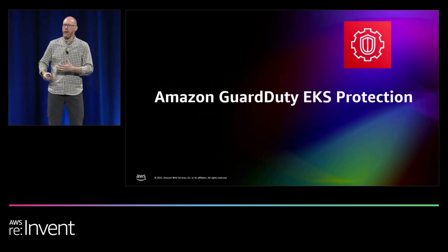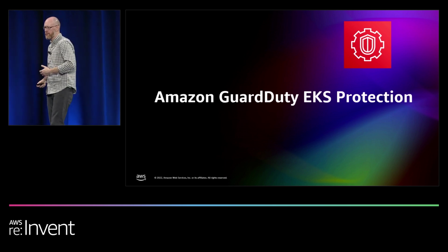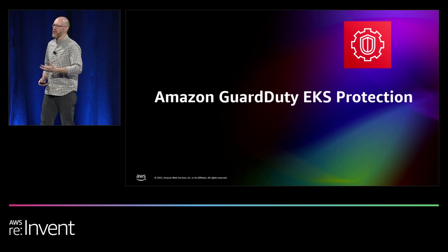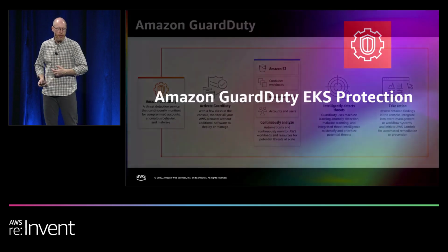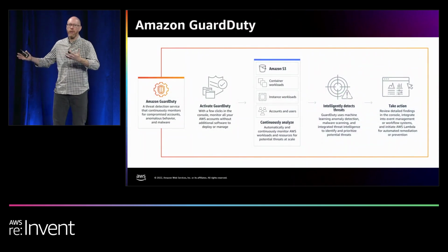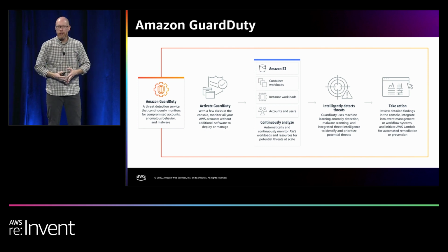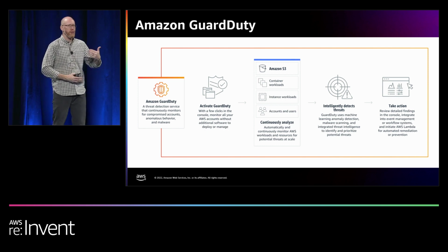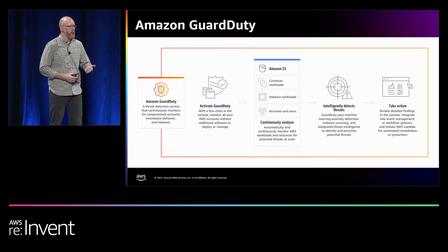So to start off with, I'm going to focus on Amazon GuardDuty and its EKS Protection feature. So this feature launched about a year ago for GuardDuty. It's an extension of the existing GuardDuty service. And for a quick overview of what GuardDuty does as a whole, GuardDuty is our threat detection service for AWS. It's one-click enablement. With a click of a button or a single API call, you can turn on GuardDuty.